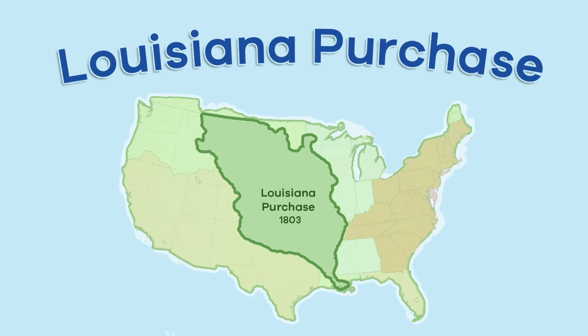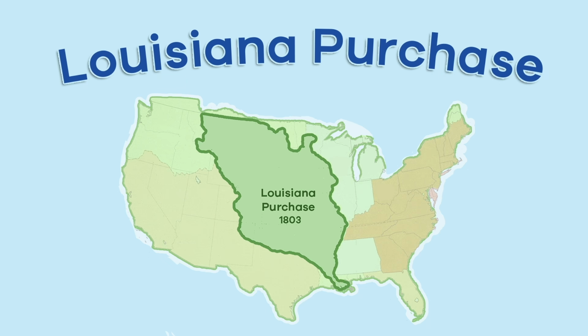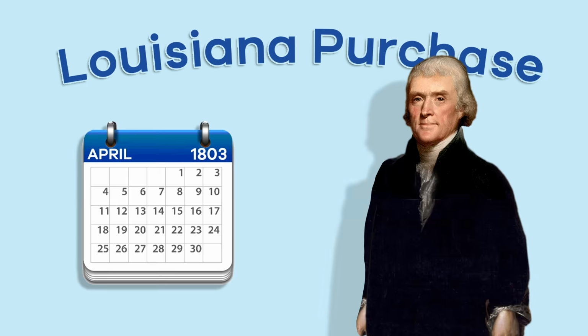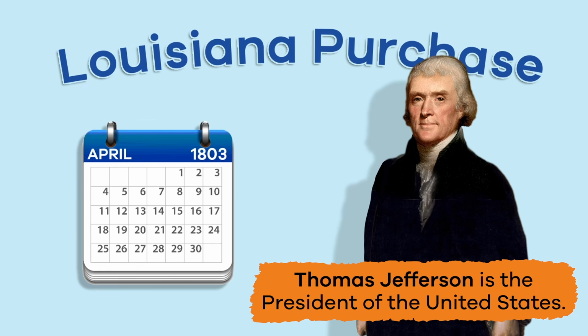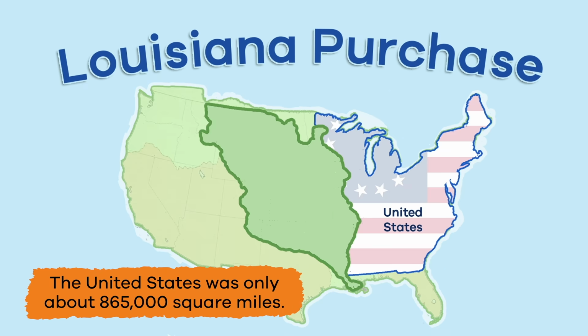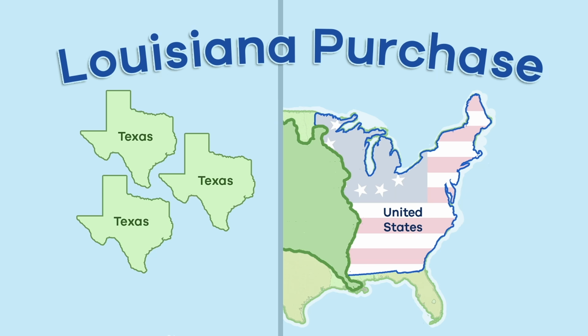The Louisiana Purchase. Before we get into the details of the expedition itself, let's talk about why it happened in the first place. Picture this. It is the year 1803. Thomas Jefferson is the President of the United States. At this time, the United States was only about 865,000 square miles, or about 3 times the size of the modern-day state of Texas.